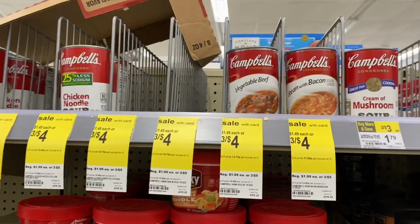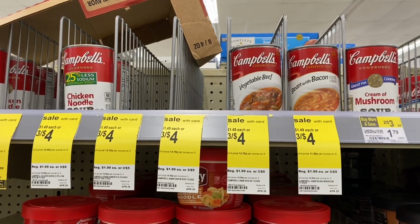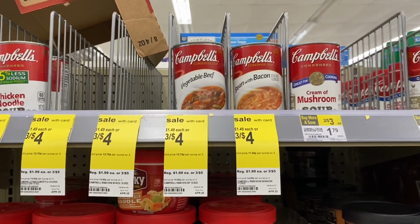Campbell's soups are on sale 3 for $4. The coupon would take off $1. Final cost would be 3 for $3 or $1 per can of soup.